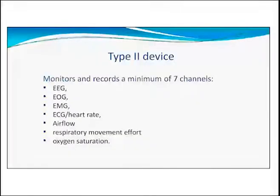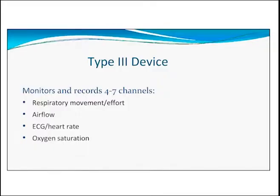A type 2 device is similar, only it can be done in the home. Again, it has to have a minimum of 7 channels, but you have to have the ability to do sleep staging. So it has to have EEG, EOG, EMG, ECG, airflow, respiratory movement effort, and oxygen saturation. The most common device used out there, and the devices we use in our lab, are type 3 devices. And these have to monitor at least 4 channels and up to 7 channels, and include respiratory movement effort, airflow, ECG, and oxygen saturation.